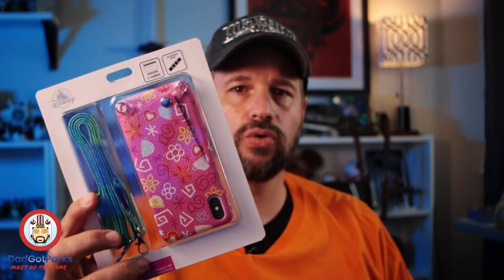You knew it was coming, right? You knew it. This one's really cool because it also holds two credit cards. So it's like a little wallet. And it was also $45, $7.99 at the outlets.